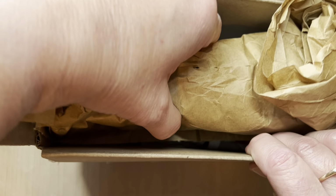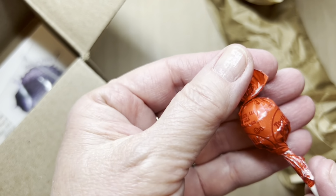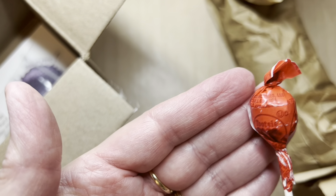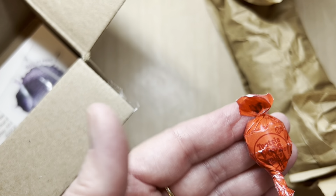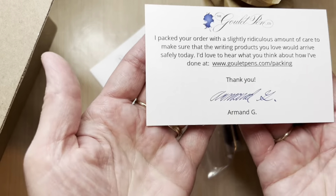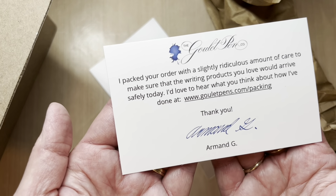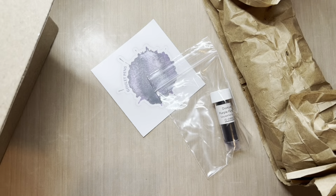So, real quick. Of course, the lollipop. Ooh, that's a red lollipop. Red Tootsie Pop. Oh, I gotta take those to the grandkids. They're piling up. And this package was packaged with a slightly ridiculous amount of care by Armand. Thank you, Armand. I appreciate it.